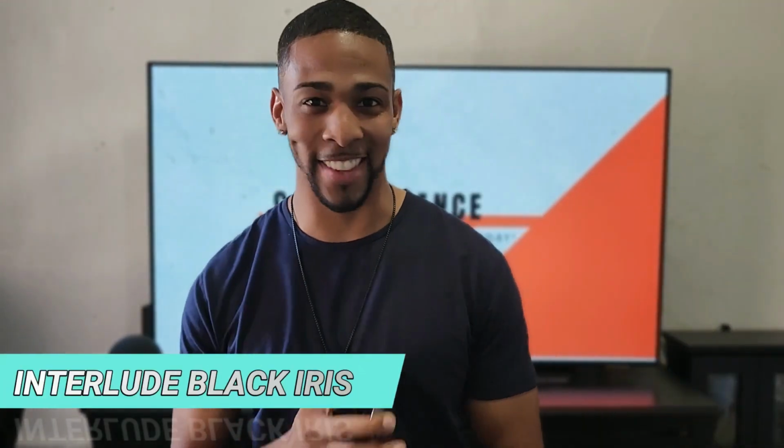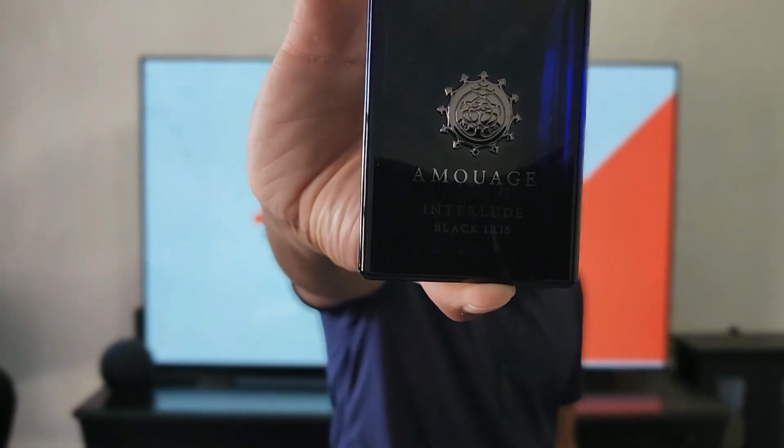So coming in at number 6, it's my boy Interlude Black Iris. And I love this fragrance. The iris note made this fragrance so much better and easier to wear, and also gives you better compliments than what the original used to do, because the original used to be a little too strong. But this fragrance, easy to wear, and it's a compliment beast. Check this fragrance out at number 6, Interlude Black Iris.